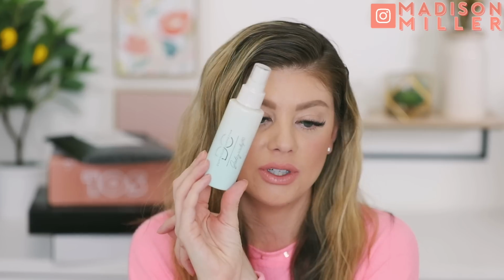And then this is the spray. Look at the packaging. It's so well done and I just love the mint to it too. And then, oh my God, this ombre too. This is beautiful. This is absolutely beautiful. I'm just going to spray some of this on. Okay.